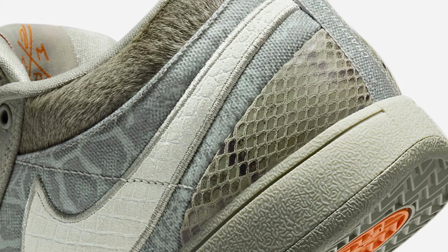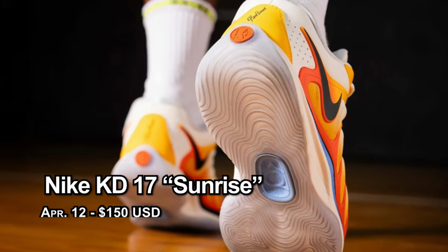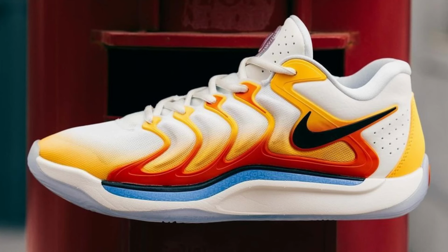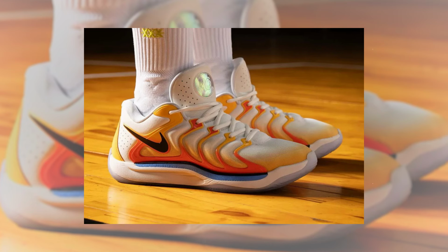On April 12th, KD17 is coming. They decided to release these a lot sooner than I expected, but so far I haven't seen any official tech specs or product description yet. Are they similar to the 16? Are we getting full-length zoom strobo back? Are they putting any new stuff on these? We'll have to see. Air Max Plus inspiration is heavy on the launch colorway. It is an OKC colorway if you look at it. Interesting.